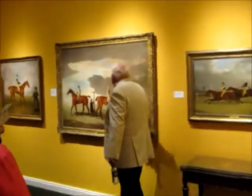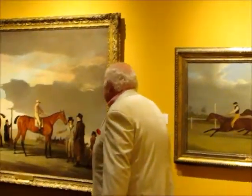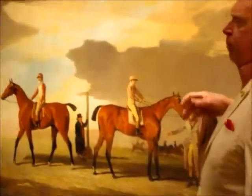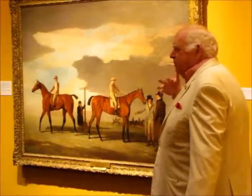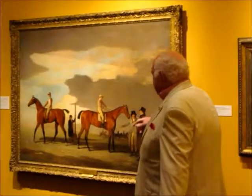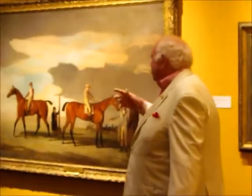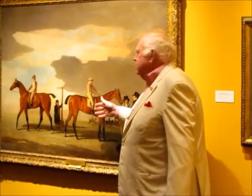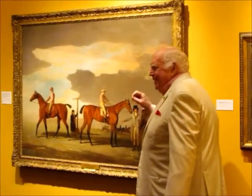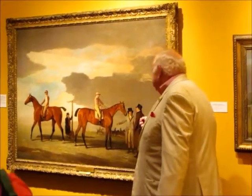This is Newmarket, assuming that's the winning post. At that time, this is 1750-ish again, there was probably a grandstand of some sort, nothing like what we know. But the best way to watch these races was on horseback. So you see the folks on horseback, they just follow the horses going around. They're generally long match races, 3 or 4 miles or whatever. Or Derby, well, Derby, D-E-R-B-Y, they pronounce it in England, Derby.